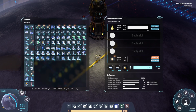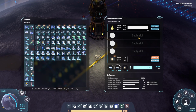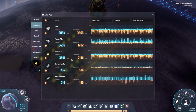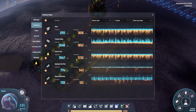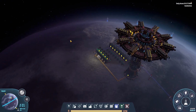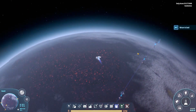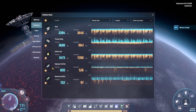This is completely full. Okay, sulfuric completely full. And we have all the power we need. And yet we are getting a really bizarre reading. Production of 3,570 and the consumption is 7,200. So why isn't this being shipped off to different star systems? That is what I am not understanding, because we got a bunch of it here and it's not being used. So something is not right here.